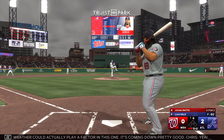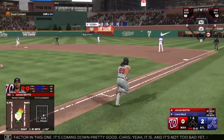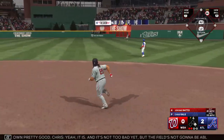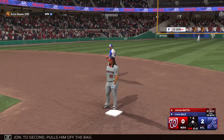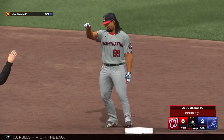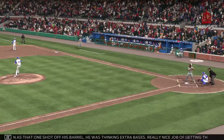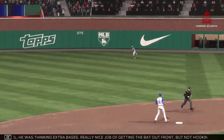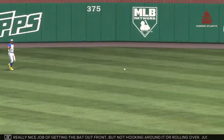Yeah, it is, and it's not too bad yet, but the field's not going to be able to hold up if the rain gets any worse than this. So keep an eye on the pitcher's mound as well, and the rest of the infield start to funnel up a little bit. To second, pulls him off the bag. The center fielder. As soon as that one shot off his barrel, he was thinking extra bases. Really nice job of getting the bat out front, but not hooking around it or rolling over it. Just kept the swing on plane and smoked that thing into the gap.